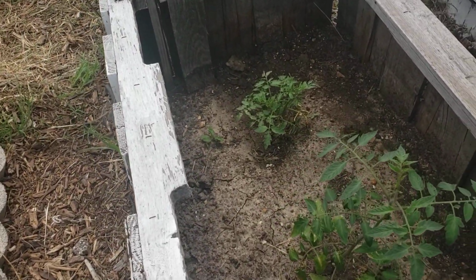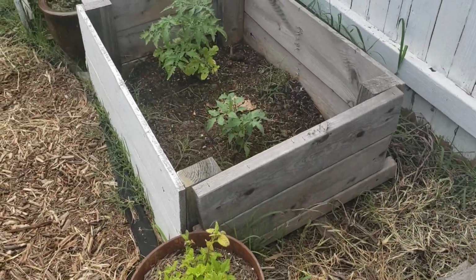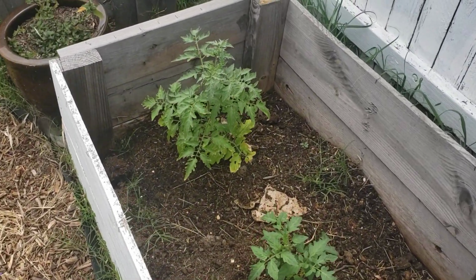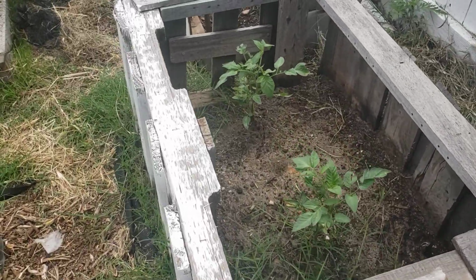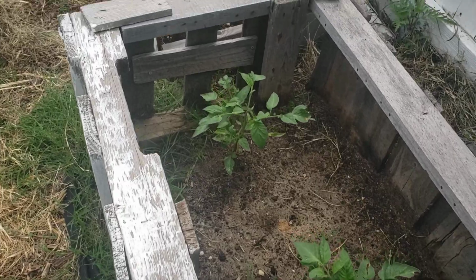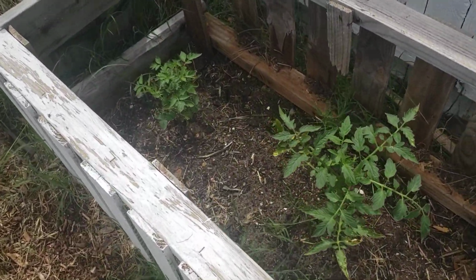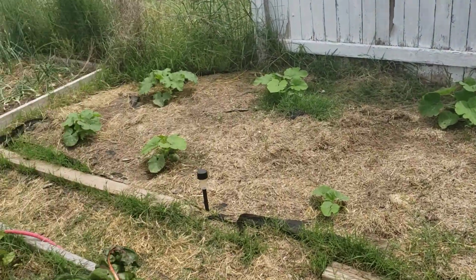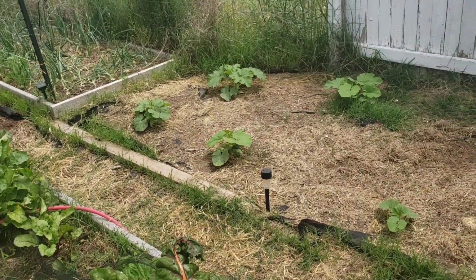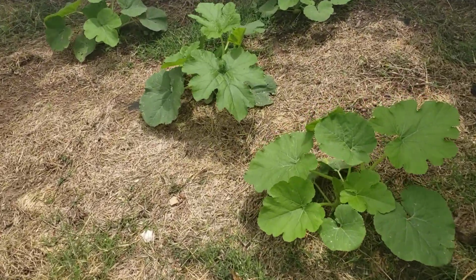And here's some tomatoes. More tomatoes, Dr. Wyche. Brandywine. And a beefsteak and Aroma. And then back here I have spaghetti squash. It grew so amazing last year and it's already huge.